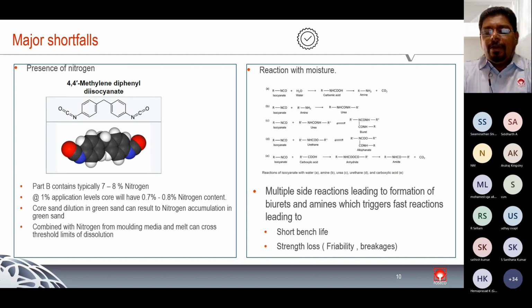If it is slightly on the borderline, you may get nitrogen pinholing defects, and if it is excessive, on the higher side of the threshold limits, you will see fissure defects in the casting at the subsurface area after machining. Mostly the fissures may not be visible to the naked eye, but slightly after surface machining, you will be able to see them. And nowadays, with Indian foundries using the PUCB system, this is a casting problem being faced.